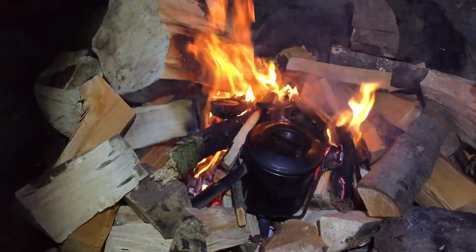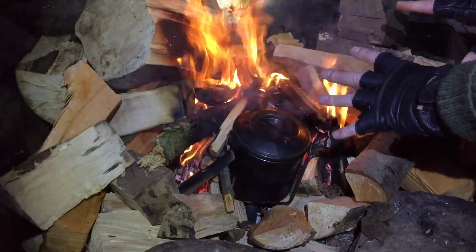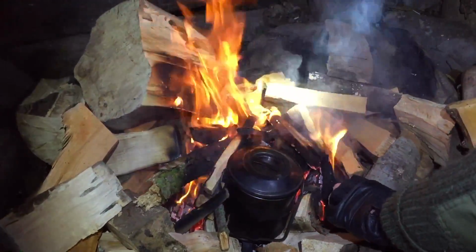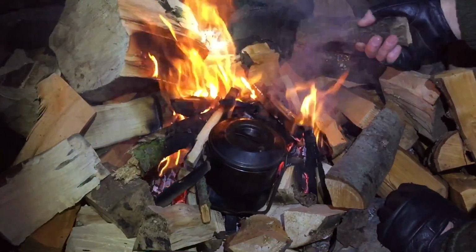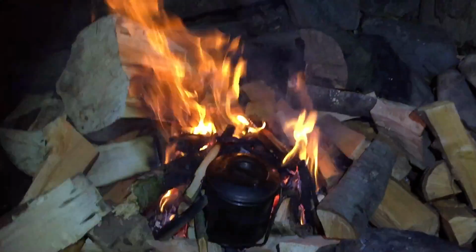It's awesome. This is the life. It's living the dream. Yeah. Be all good in a minute once the fire gets going properly. Oh, it's a bit of warmth on that. I'm having hugging wood.